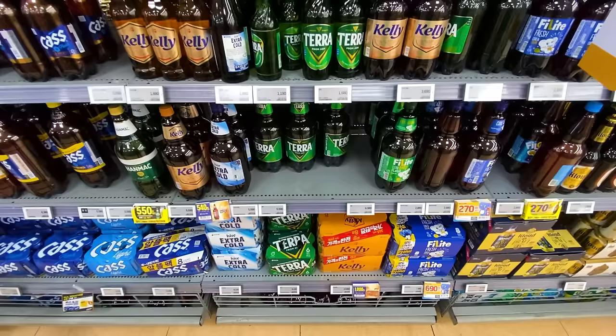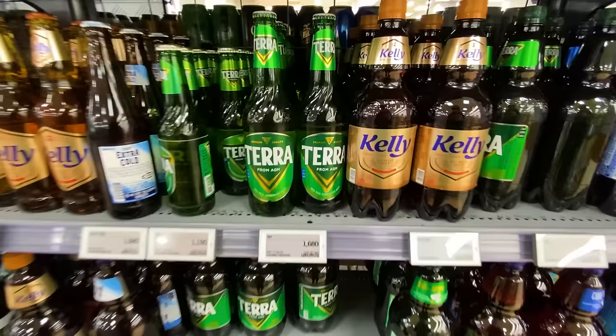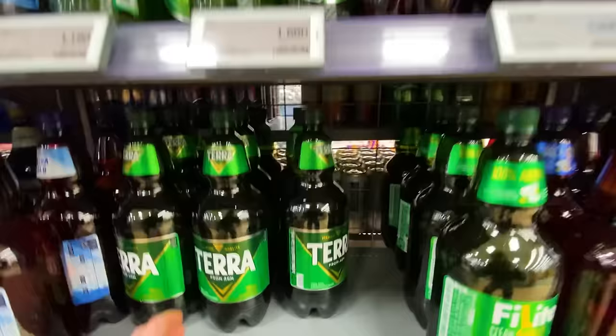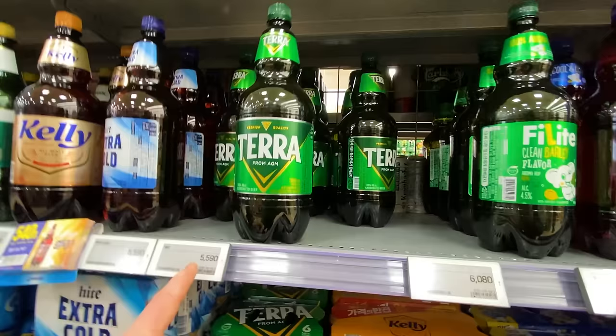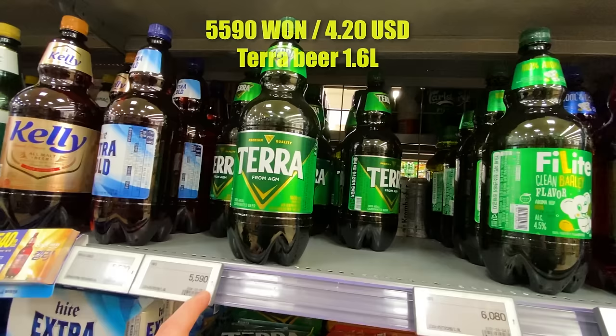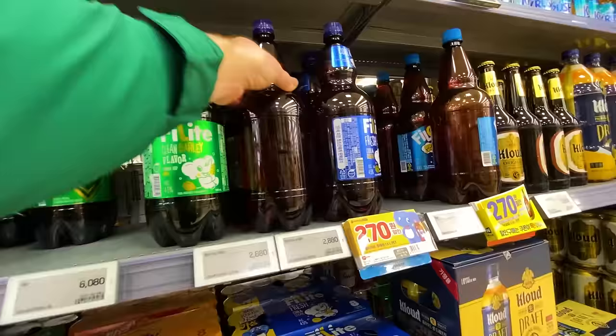Well, I guess a lot of the brands here are from Europe, naturally, and sort of European style with these big 2 liter or 1600 milliliter plastic jugs of beer, which, by the way, not the cheapest beer ever for 5,600 won. Maybe we'll find a better deal somewhere. Here you go. There's a big jug for 2,800 won.